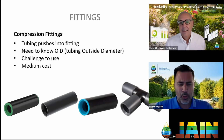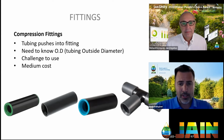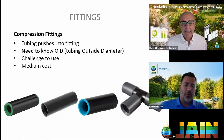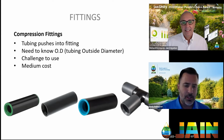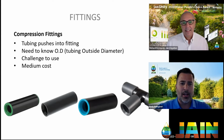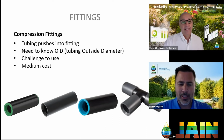But the cost is reasonable. And if you have a quality tubing and quality fitting, this can be a decent solution as well. The biggest problem with this fitting is, okay, so let's say I have a green and a yellow and a black and a blue, all those fittings I carry on my truck, right? I'm carrying four fittings for each size I could potentially encounter.